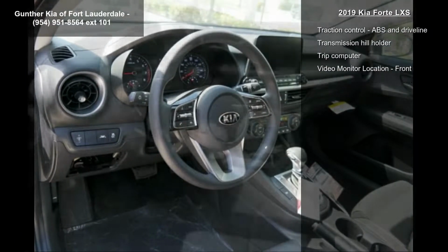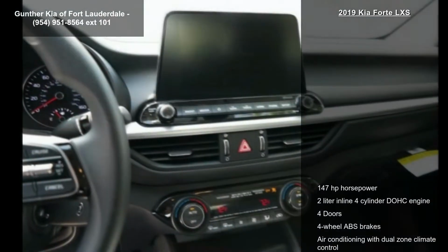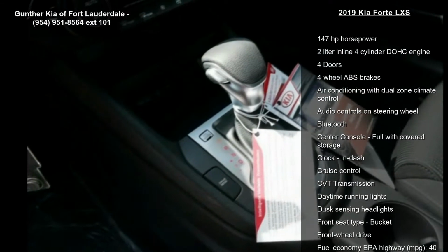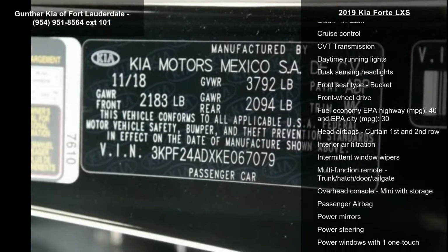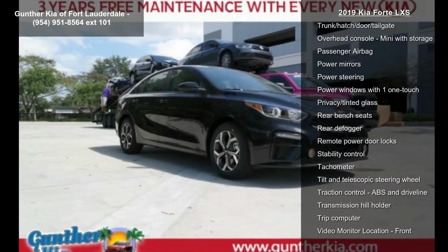ABS brakes, air conditioning with dual-zone climate control, audio controls on steering wheel, Bluetooth, center console, full with covered storage and clock in dash. If you are looking for a new car, this might be the one. This vehicle shows low mileage and has a smooth ride.